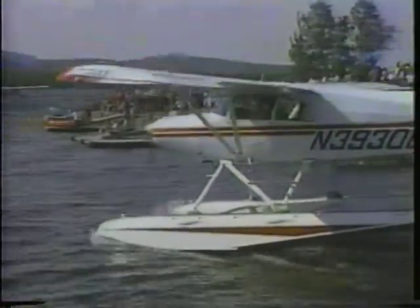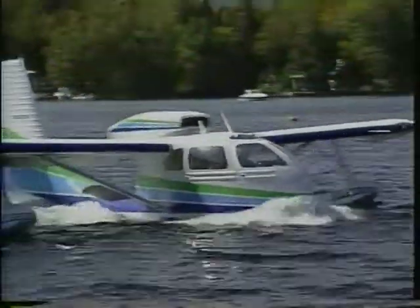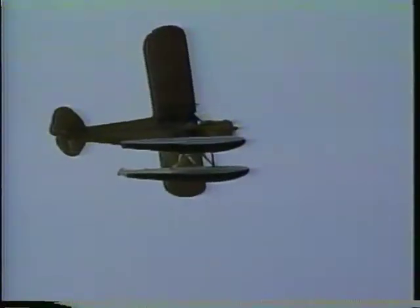Just being at the Splash-In is a wonderful experience. With a continual display of seaplanes overhead, as well as all the water activities at the ramp, it's quite a feast for any aviation buff.